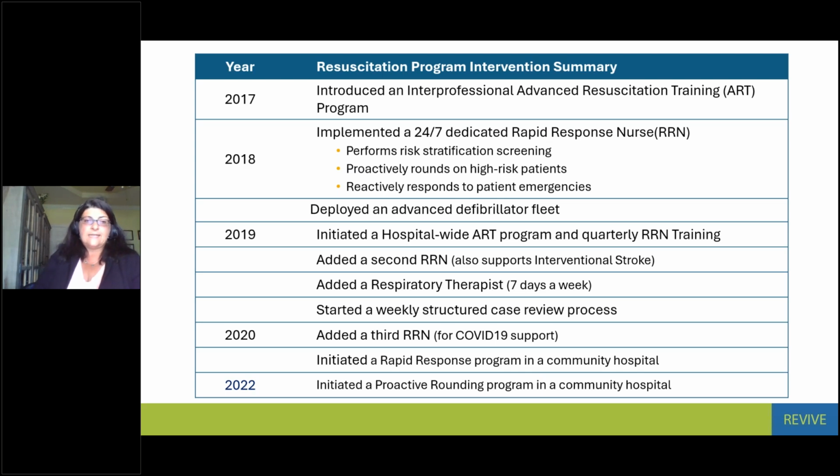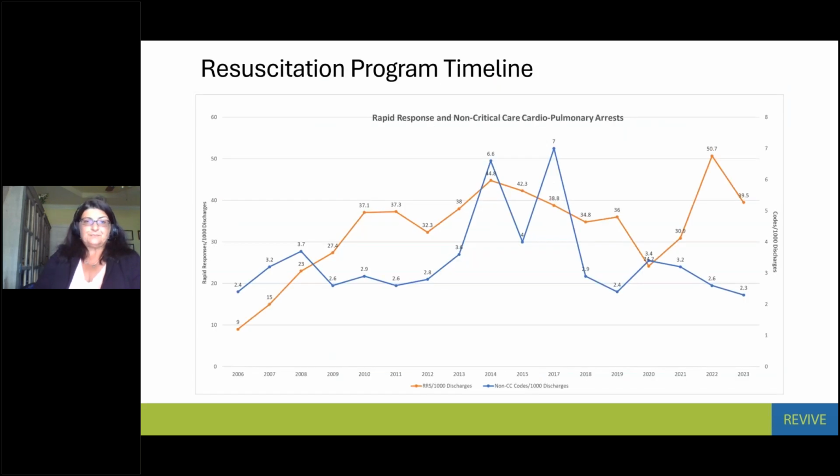And then since then, we've initiated 2 or 3 programs in community facilities. One was done during COVID and one was done in 2022. And here just a little bit about outcomes, which nurses don't usually like graphs, but this is just a longitudinal view of our program over time. There's some peaks and troughs here.